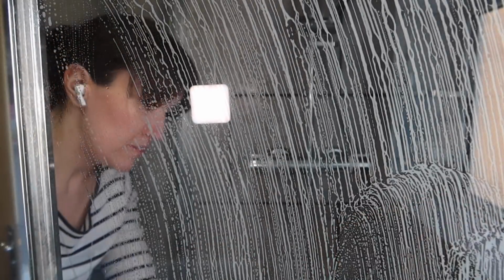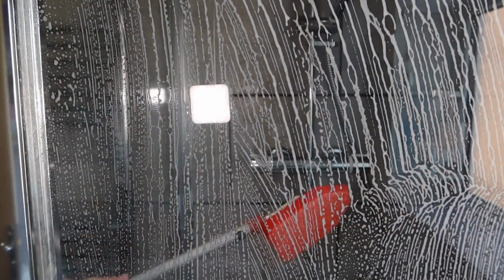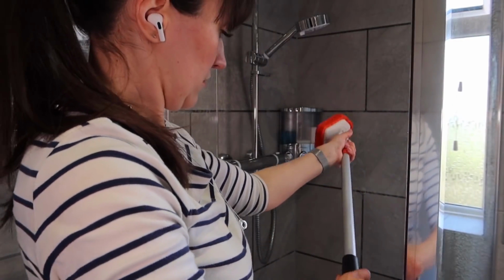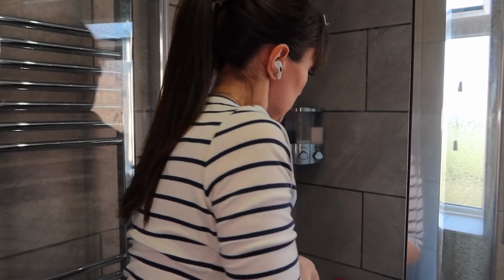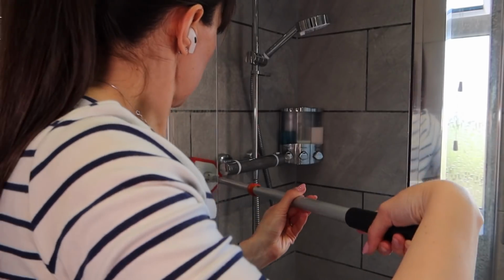But when I'm trying to not get soaked in the shower, this is brilliant, and it's good for cleaning the tiles, the hard to reach areas. It's extendable. I'm going to use it to clean the bath later. It's such a cool little gadget.